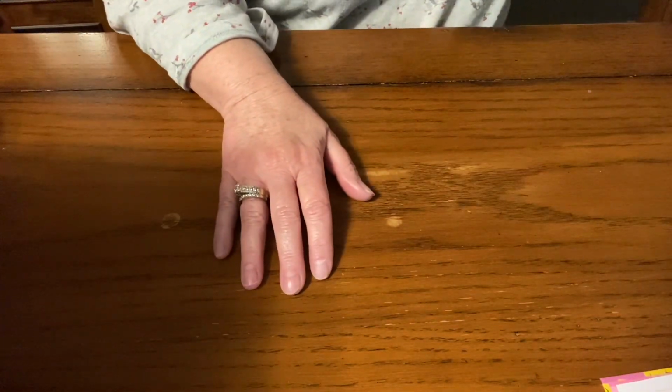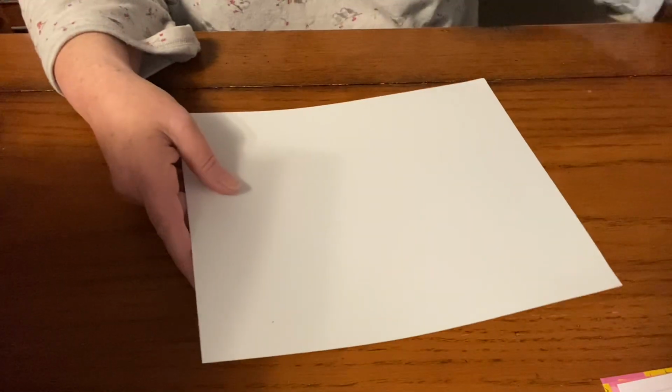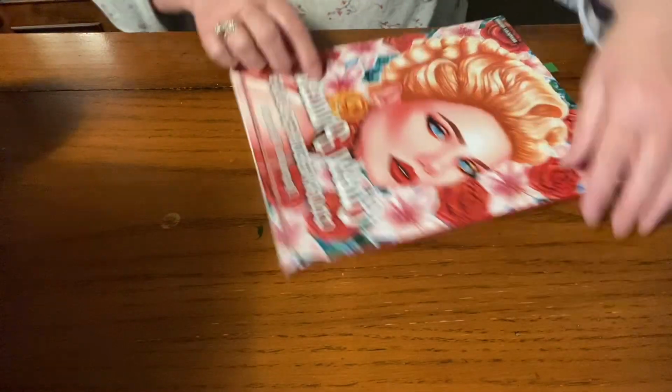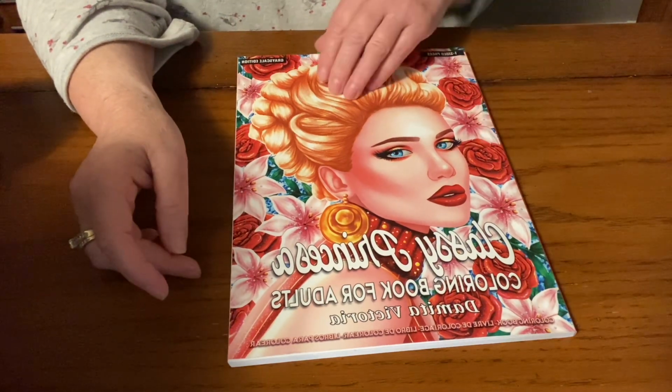Get myself situated here. I've got my piece of paper here to put all my little tags on so that I know how many books I colored out of. Got my coffee here. All right, we're going to start out with Classy Princesses by Dominica Victoria.